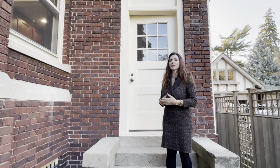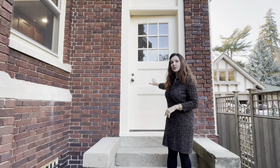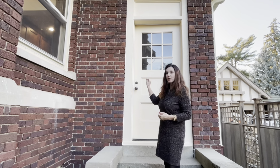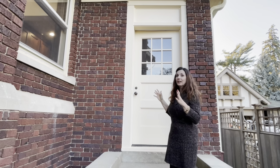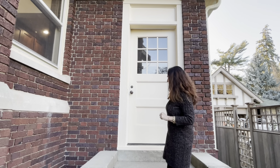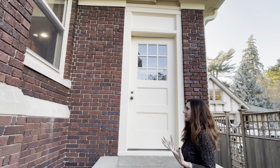So I'm standing outside of the staff entrance. On the blueprints it says servants entrance, but they were paid staff, so we're going to call them staff. They would have come up the sidewalk, and this is that exterior door, just looking at it from the outside. And it looks so beautiful, like it's always been here, but they had to take everything down to the brick, reframe the entire frame, reseal everything. They created everything down to the nail. It took so much work just to get this thing framed into looking like it's always been here. If you get a glance at it, it looks like it's always been here since 1910.